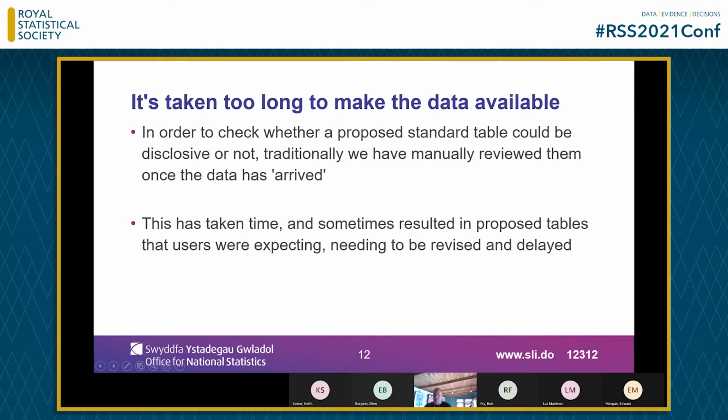And arguably, in the past, sometimes it's taken too long to make the data available. There's good reasons why census estimates don't come out immediately after collection, which we won't go into now. But even taking that into account, the process of carrying out the really important check that we minimise the risk of disclosing information about individuals has in the past extended the timeline it's taken to produce some output. So we've had to come up with some table outlines, and when we get the data, run them through those table outlines, review them, sometimes change them. And so sometimes it resulted in delays from what we promised, and also some changes that users weren't expecting in terms of the design of those outputs.